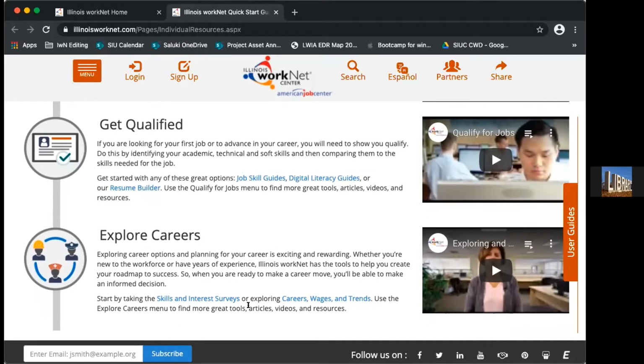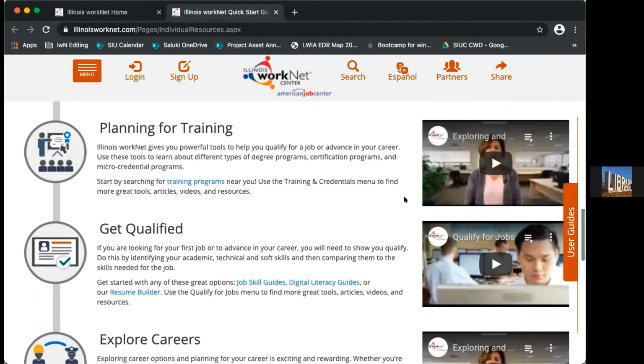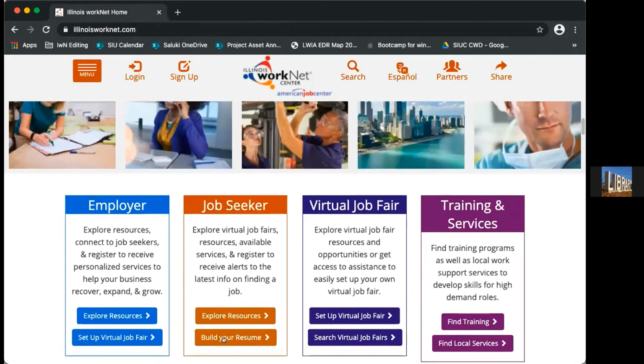And exploring careers too, if you're really not sure what type of work you'd like to do. We do have some skills and interest surveys that you can check out that'll ask you some questions, and then based on your responses, you might want to consider these industries. And all this is for free. Everything on Illinois Worknet is free to use. Having an account gives you access to more things, but it is all free.